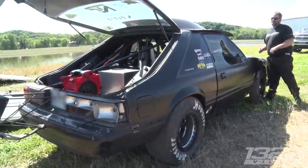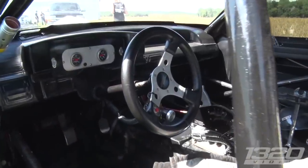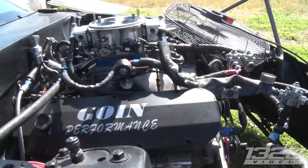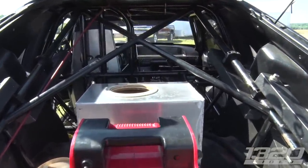Did you change much for this year? We did. We changed a lot of electronics in the car. We added a Holley. That would be a big change. Still got what they call a dinosaur on it, carburetor. Still big block, big spray? Yep, big block. How many cubes? 585.